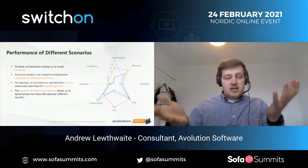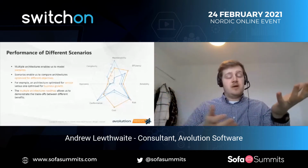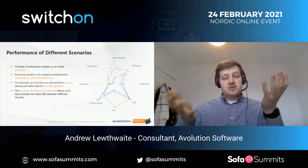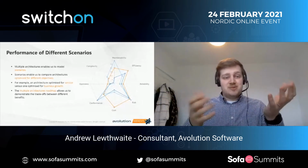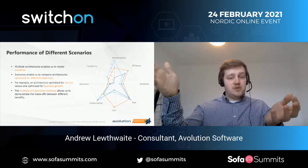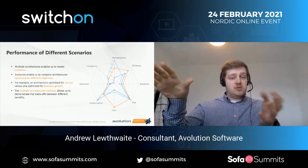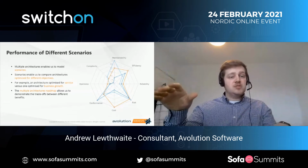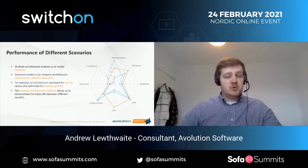So if we're designing two different scenarios, one might be focused on reducing complexity, one might be focused on reducing cost. And so there's a trade-off there. Perhaps there's a balance we're trying to reach. Perhaps there is a single KPI we're focused on, which is, yes, we need to reduce costs, but to the detriment of maybe the levels of conformance we have or the reliability of our systems. So understanding that balance between different scenarios becomes really important.